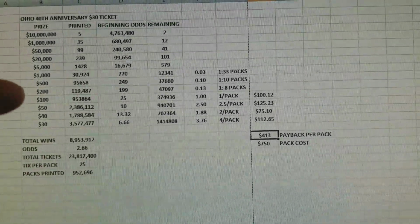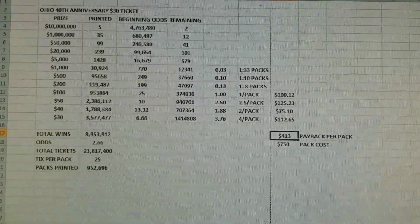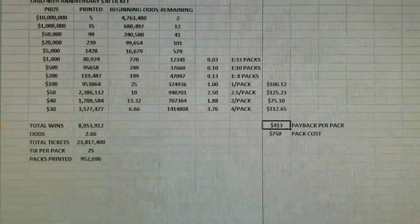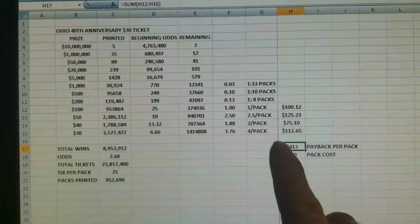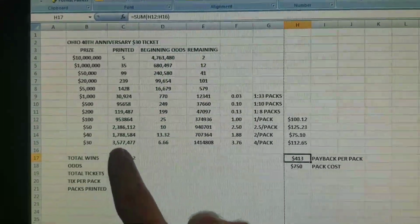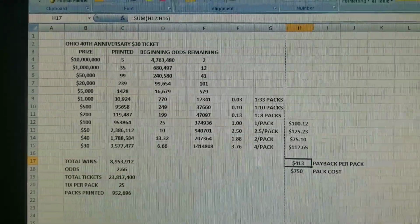Now, if you're playing to win 2, 5, 1,000, etc., your odds may be different, but that's what you have to figure out, what type of prize you're playing for, and buy your ticket according to that. Here's the other thing you can do. You can do this the same way they do it in Texas, and you can say, okay, if there's 3.76 $30 winners per pack, I'm going to get about $112 back per pack.